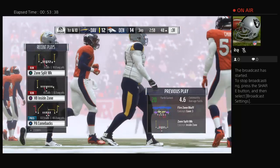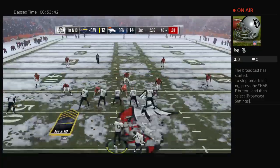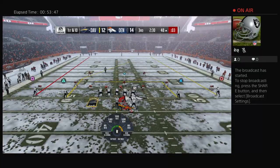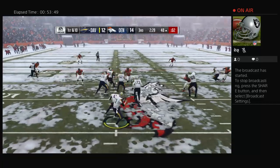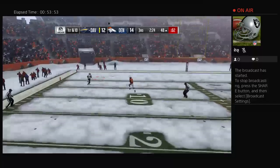I know that play went to the left side, and that's what it was designed to do, an outside handoff there. But how about the whole offensive line being involved? Seal the left side where the play was going, what they call play side. But how about on the back side? Just taking care of business to make sure no one can get there and disrupt it.